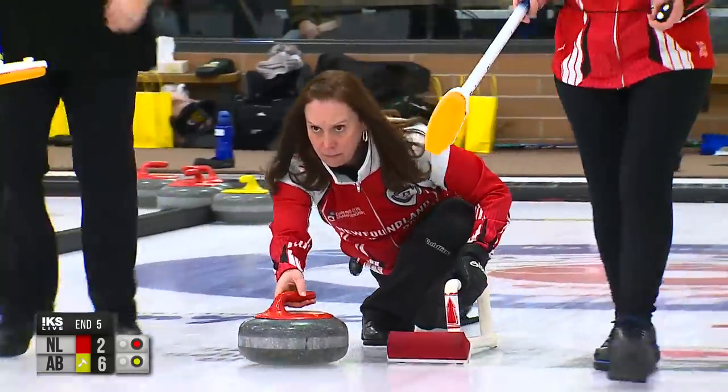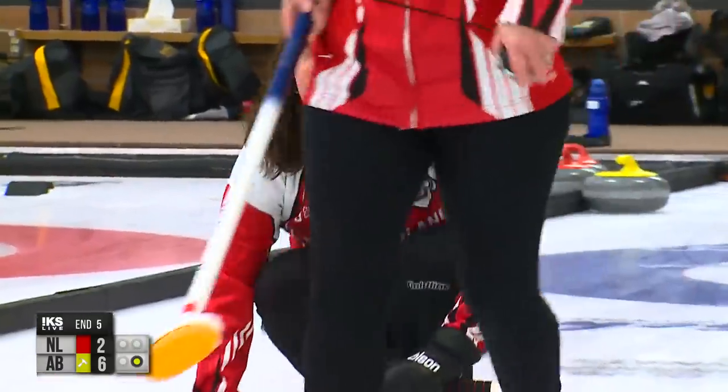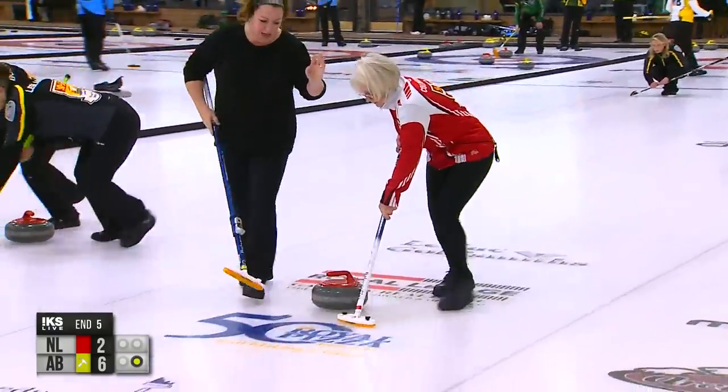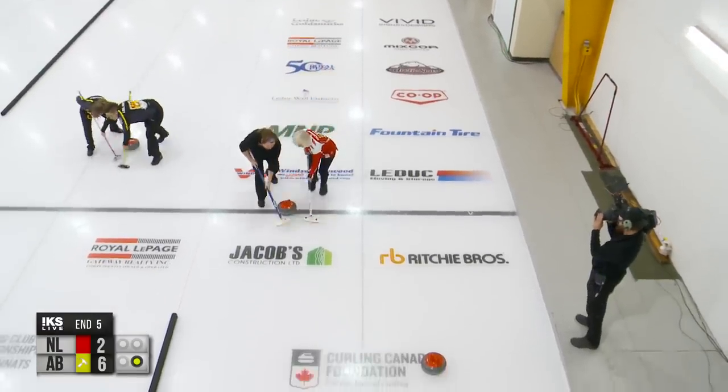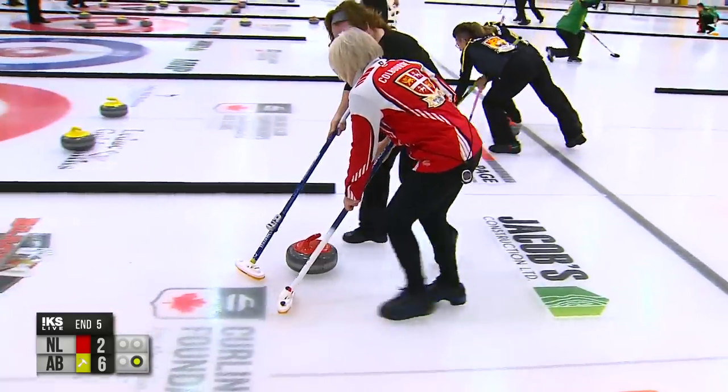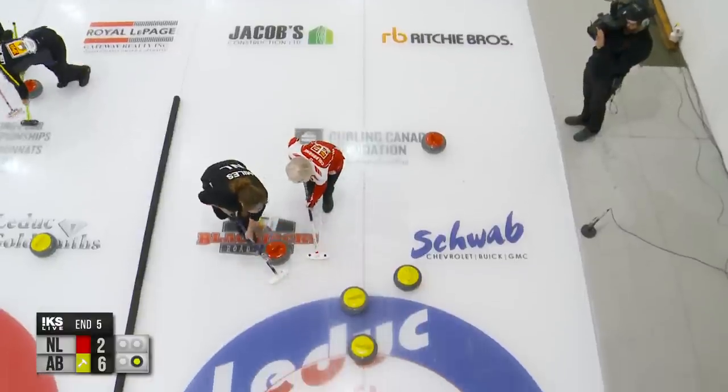Final stone here for Newfoundland Labrador as Susan Curtis throws her last. Lots of line on this one. They've got lots of room. They said the weight's about a 5 or 6, and that's usually around top 4, so the weight would appear to be close. It's more about line now.